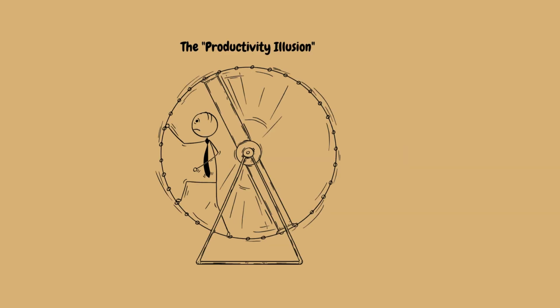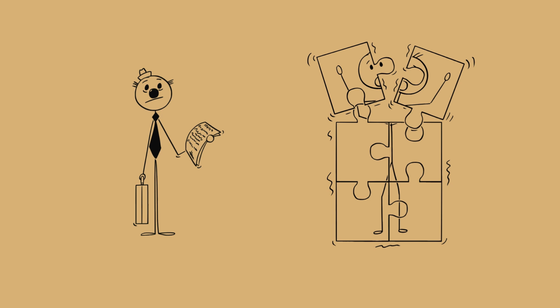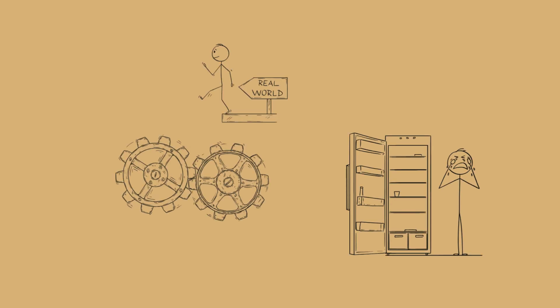The productivity illusion. Have you ever fallen into this trap? Your textbooks are covered in highlighter, your notes look like an art project, you read the same paragraph over and over until you can recite it. Yet when the test comes, you forget everything. Maybe you even post pictures of your study session, feeling productive. But in reality, nothing sticks.